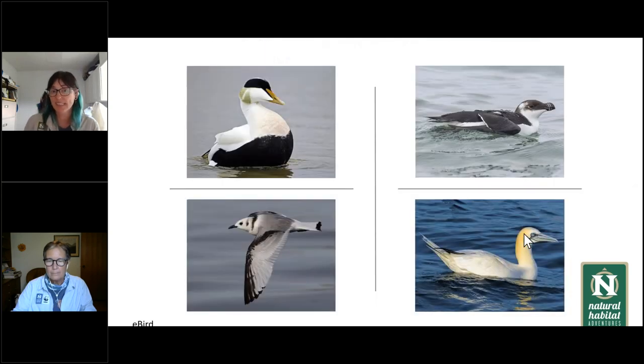Now, it's not just whales that you're going to see while you're out there, and it's not just seals. There are a lot of cool seabirds out there as well. Some of the common ones that we often encounter are, again, top left going clockwise, a common eider. Next one there is the razorbill. Bottom right is the northern gannet. And on the bottom left, we have the black-legged kittiwake. So all lovely birds and all frequently found in the St. Lawrence estuary. So that's our whales section.